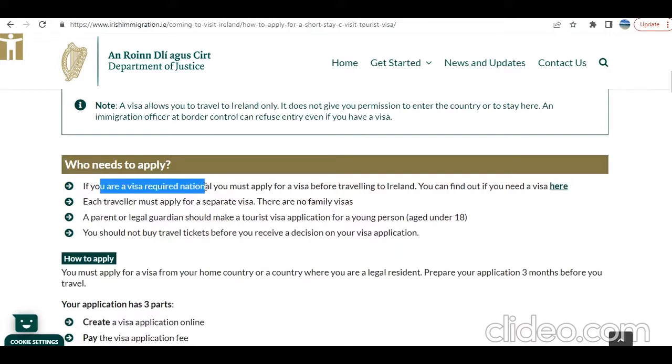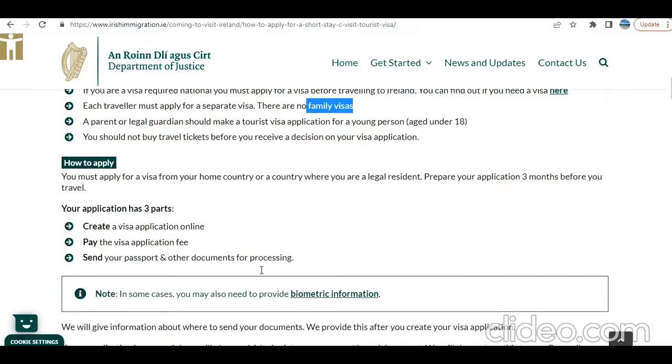If you're from a visa required nation, as we have observed above, yes, each traveler must apply for a separate visa. There is no family visa. So that means if you're going as a married couple, let's say for your honeymoon, both of you need to apply. A parent or legal guardian should make a tourist visa application for a younger person. Yeah, that also makes sense.